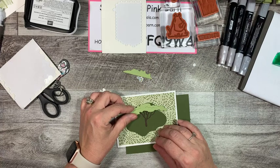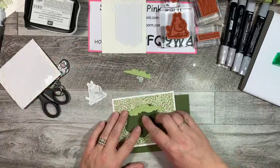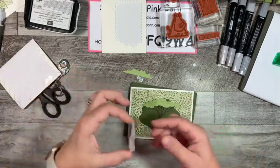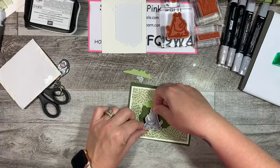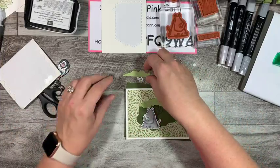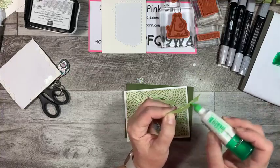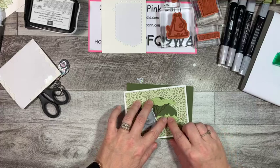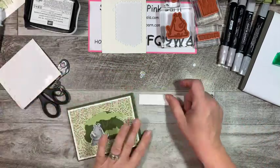I'm going to go ahead and glue this down. And I'm just going to glue this bottom portion of this. Maybe. Because when I put my top on there, it'll all be just fine and dandy. Okay. That needs to come down just a hair. Yep, okay, now I'm gonna put some mini dimensionals on the back of this. And then that tree topper is gonna hang just like that.